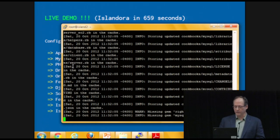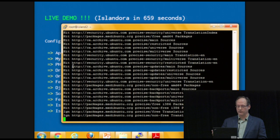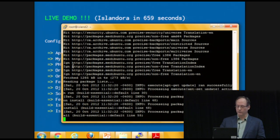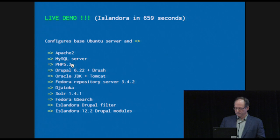And shortly, I believe, so it's done downloading, now it's compiling, and it will start actually doing the tasks now. And the first thing it does is do an apt-get update to update its repositories to make sure it has the latest versions of everything that exists. Now it's actually doing its work, installing packages one after another. So I'll go back to the presentation. We'll come back to that in a bit.